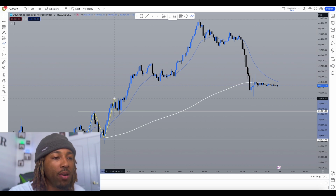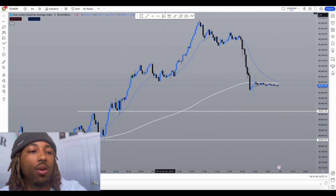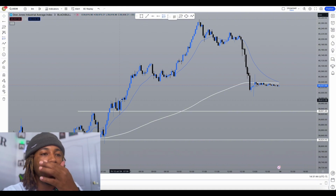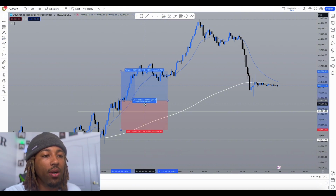It wasn't until price broke out, we got our actual breakout here, and price retested down into this level. This candle here is the one I took as my retest candle, because once I saw this candle push down and reject this level, and then follow up with an engulfing candle right there, this blue engulfing candle, I knew it was go time. So at that point I simply took my buy entry.